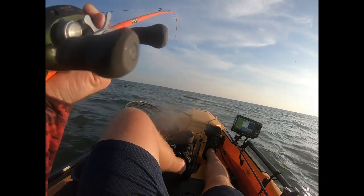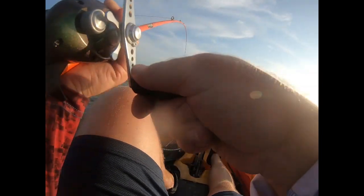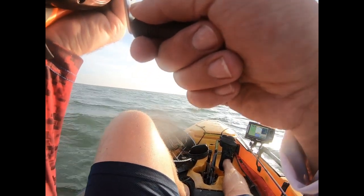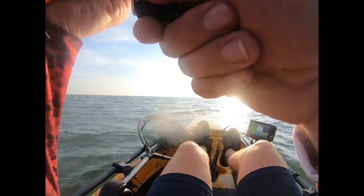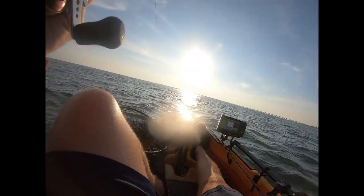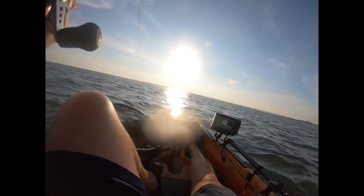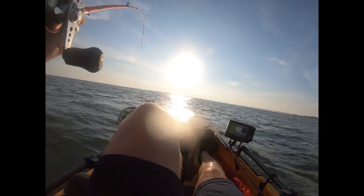But today we're catching sea beasts. Say that because I don't know what this is. It's got to be a redfish, I think. Good grief. If I've got a speckled trout on, I'm going straight back there to that state park and I'm getting it certified. This is probably a record.